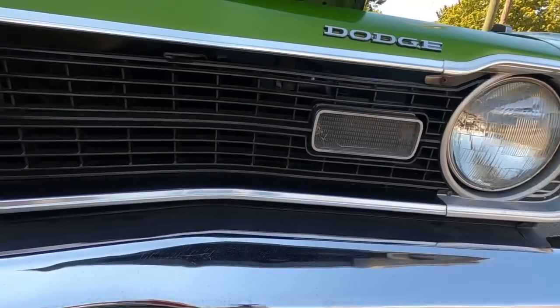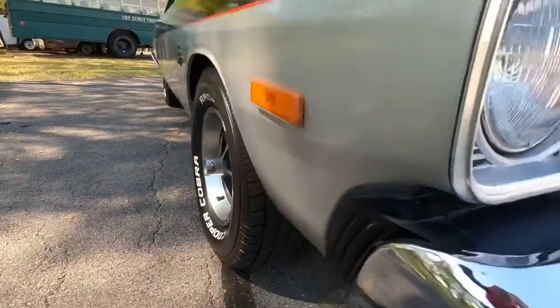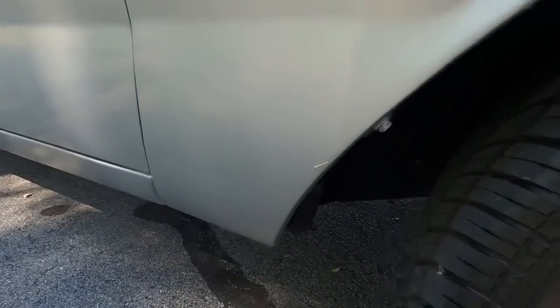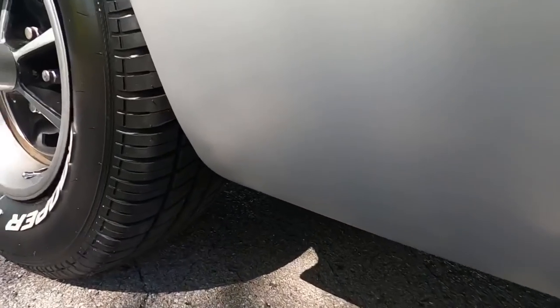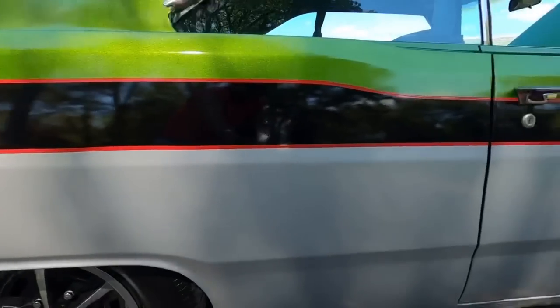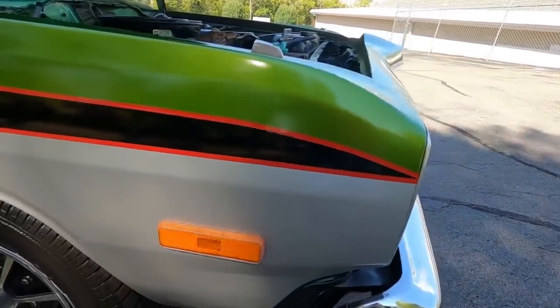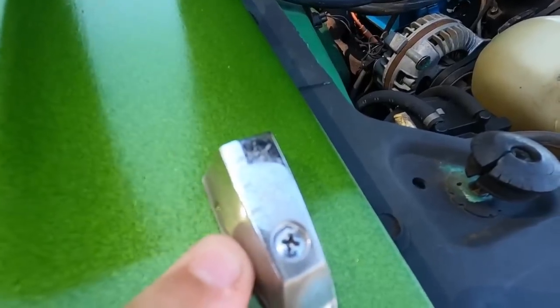The grill looks awesome, nice and clean. The little light there has got some light cracks in it. Coming down the lower portion. Tires on this one look great. Bottom of the door looks good. Back your midsection. It looks pretty good. Coming over the top. A little bit of pitting on the chrome here.